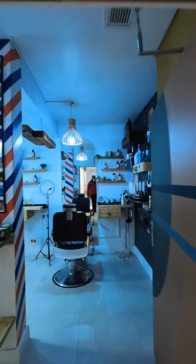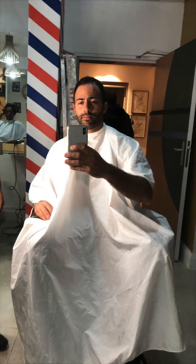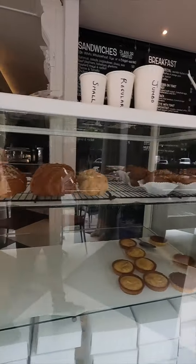I have a barber shop on the left hand side. I actually got my hair cut here a few days ago. It's the reception area on your left hand side. You can read a couple books, sip your coffee. Bread, milk and honey has actually moved over here. All the goodies you could possibly want.